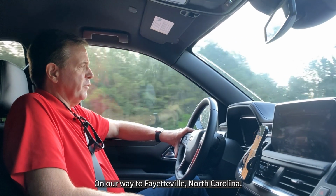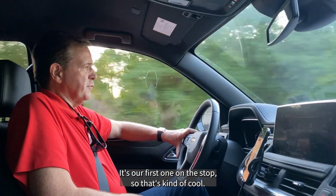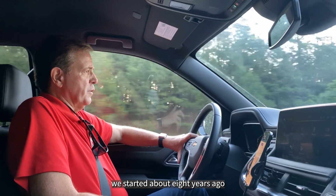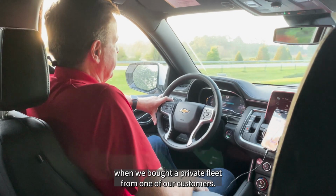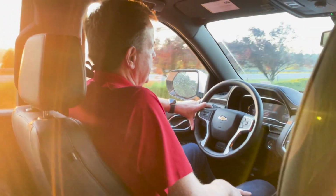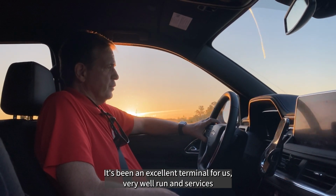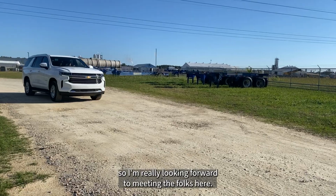On our way to Fayetteville, North Carolina. I'm excited to visit this terminal. It's our first one on the stop, so that's kind of cool. It's also a terminal we started about 8 years ago when we bought a private fleet from one of our customers. It's been an excellent terminal for us, very well run, and services a number of customers in the greater Fayetteville area. So I'm really looking forward to meeting the folks here.